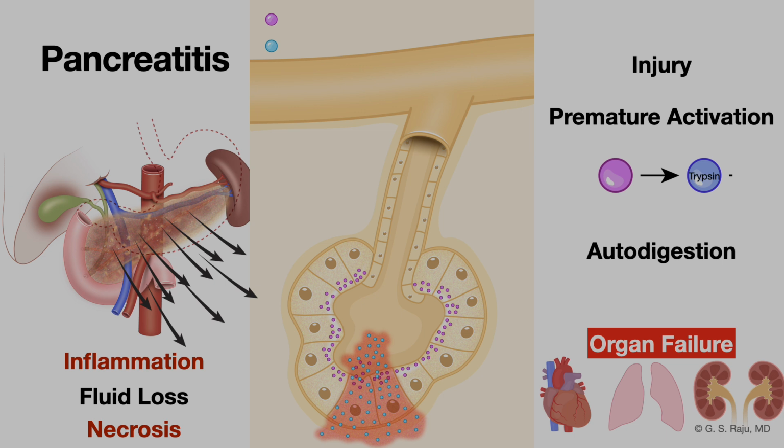So we have understood the pathophysiology of pancreatitis, at least some of the basics that are easy to remember. Let us recap.